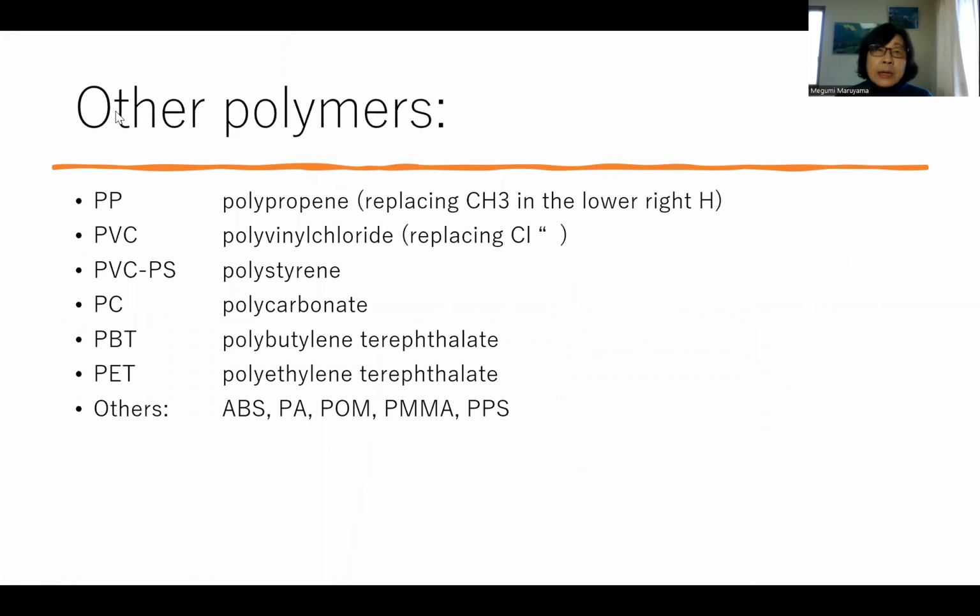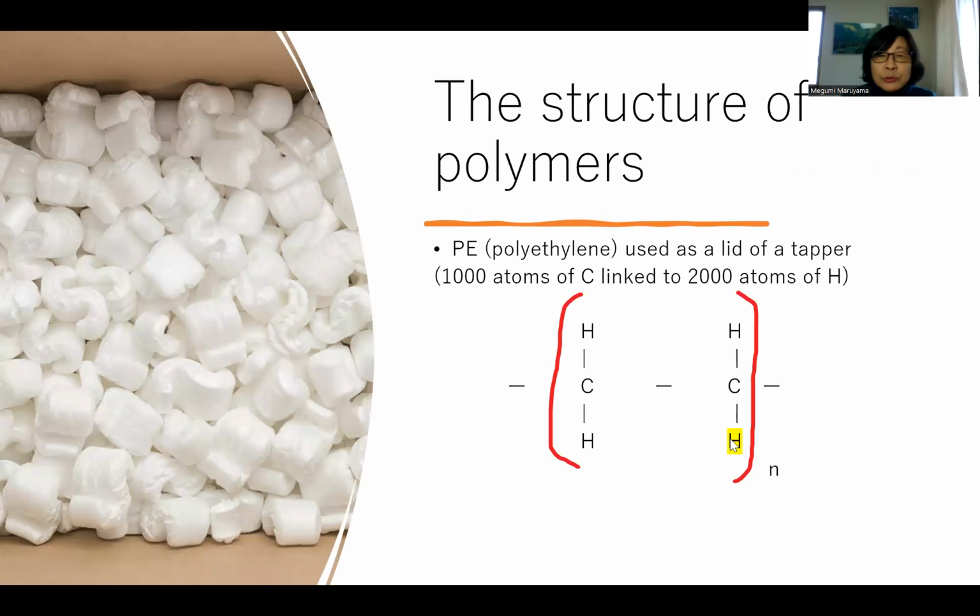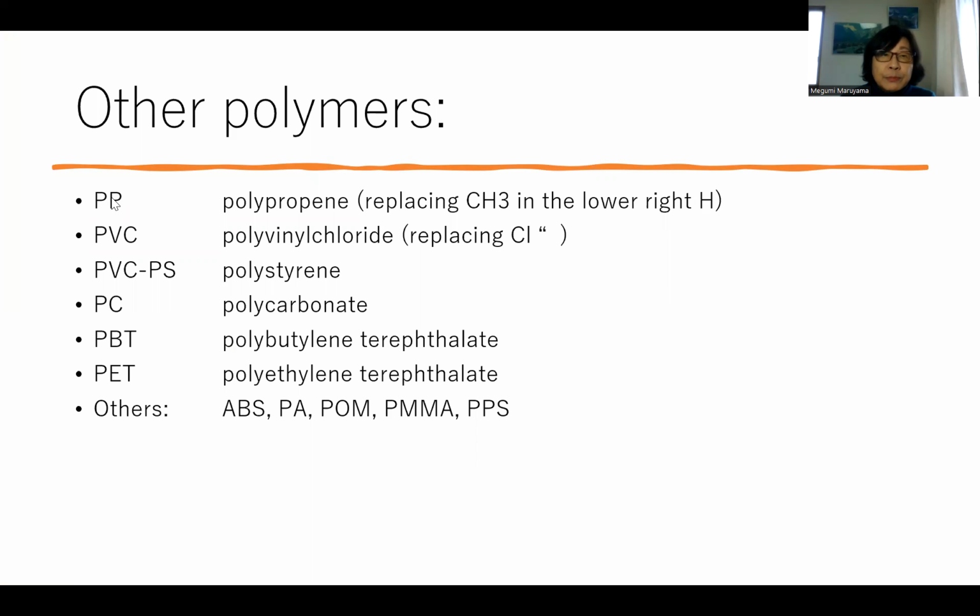And we have other kind of polymers. For example, PP is polypropylene. This replacing CH3 in the lower right H. Instead of H, you put CH3 here, and you make polypropylene. And also, if you replace Cl, chlorine, you will get PVC, polyvinyl chloride. And so on and so on.